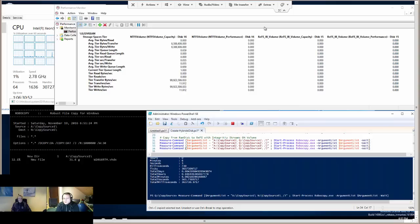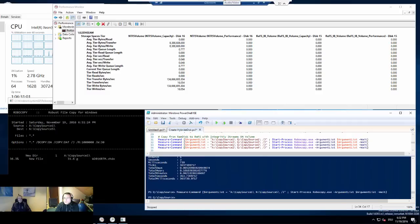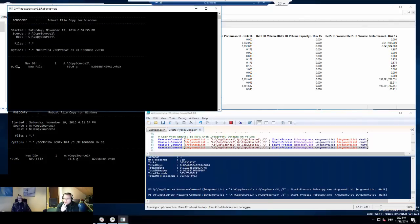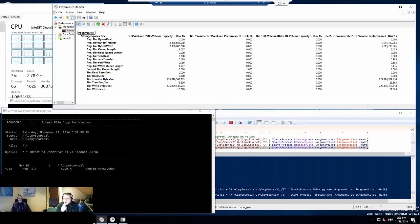Oh, I can't start it because the other one is still running. So we have to stop this one. I stop it. There's still some data copied. No, this is still running. The measurement is stopped. So just open a second window for PowerShell. No, we don't have to. I stopped the measurement, but the job is still running. You see here both jobs.